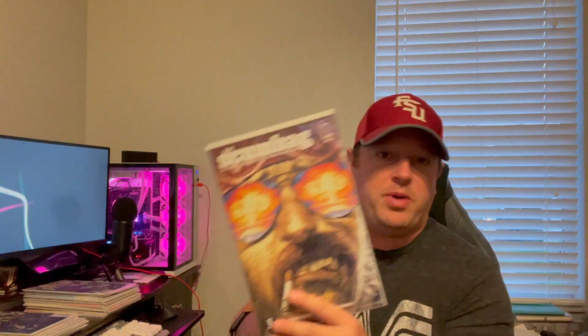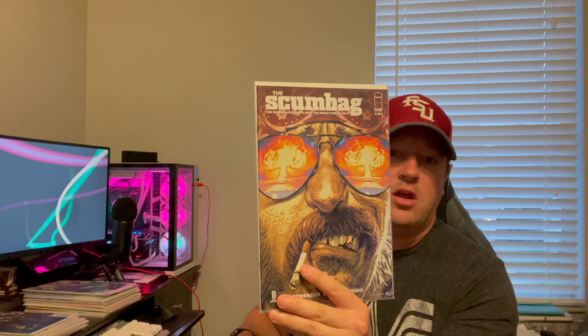Let's see, what else do we have? I also picked up Scumbag #1. I haven't really heard too much on it, but I was able to get this for 99 cents. So when you get a #1, even if it's an indie book, for that cheap on a near mint, I figured it was worth the pickup.